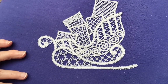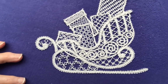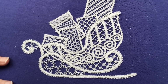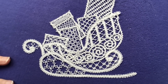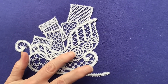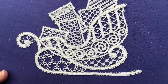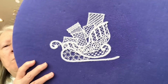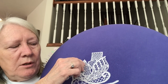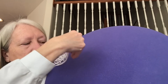If you look closely, you will see little bundles of threads where I finished those sections. Because each one of these was a different section, I had to start it and stop it, a different type of lace. So if you look closely, you will see those threads where I started and stopped. But when you make a little bundle and tie knots, you try to do it so that it doesn't show when you flip it over the other way. I've gotten pretty good at it.